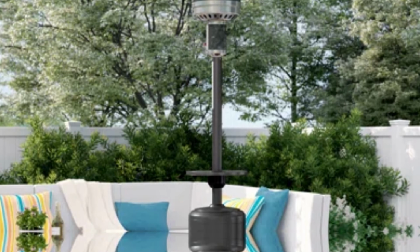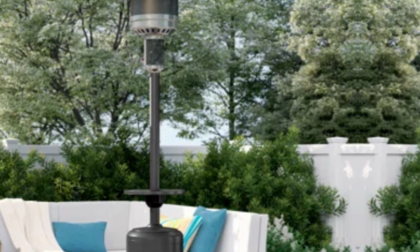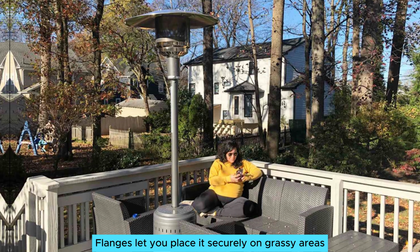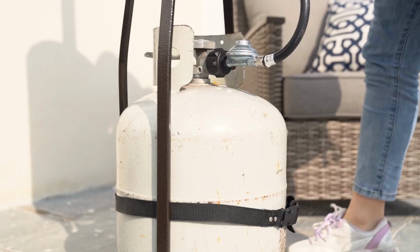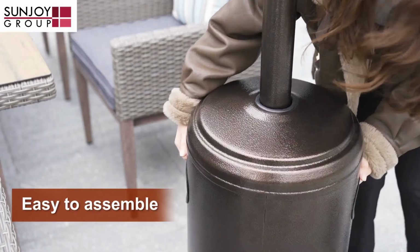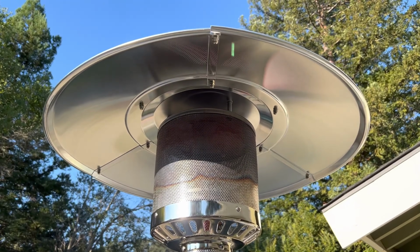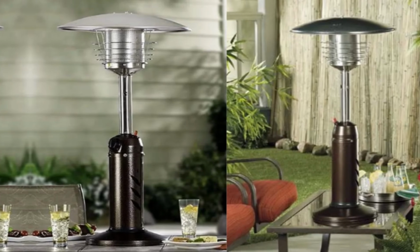A wheeled base allows for effortless movement, ensuring heat reaches every spot during your gatherings. Flanges let you place it securely on grassy areas, removing any worry about stability. What impresses me most is its consistent heat output. Extensive testing revealed that this heater maintains warmth even on cooler nights. While assembly can be a minor hurdle, the comfort it provides after is undeniable.